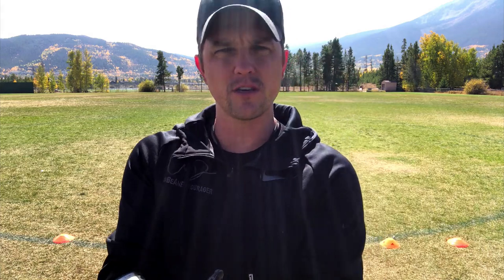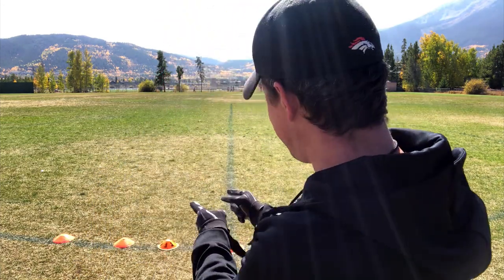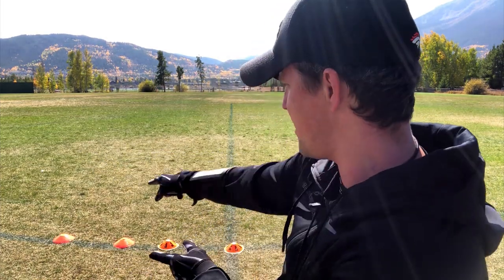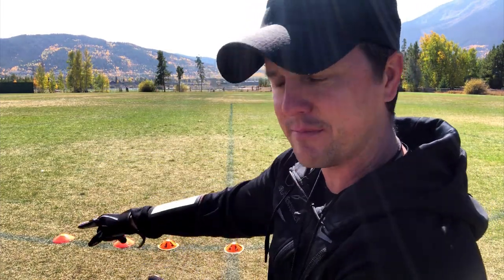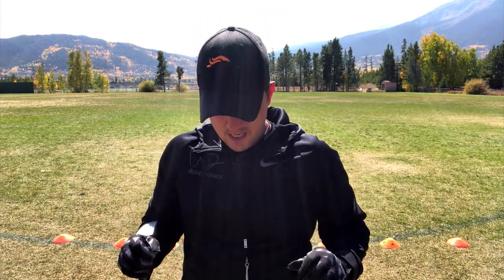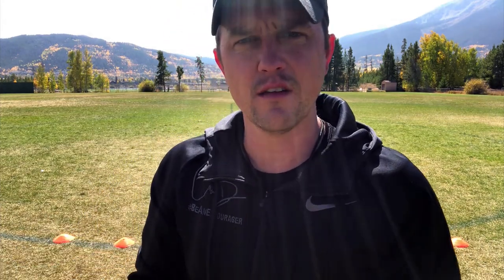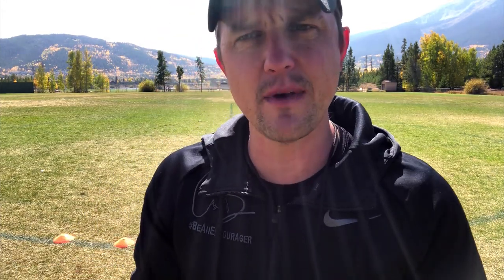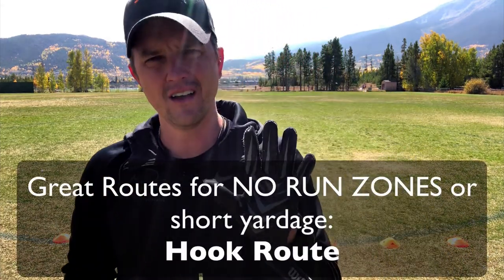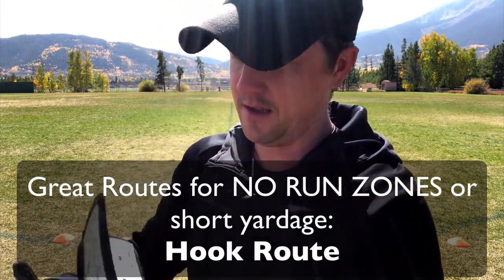So let's talk about some really great routes. Now that they're conscious of our line to get to, our first down line or our end zone, same concept. Let's say I'm 4 yards away, 5 yards away, 3 yards away. It doesn't matter. Here are a couple great ones. Number one is your hook pattern.